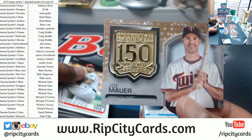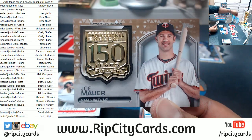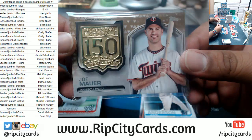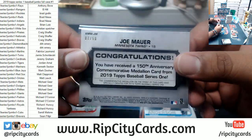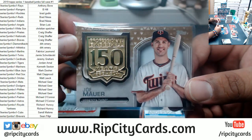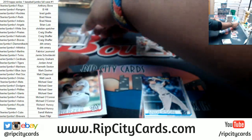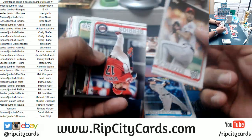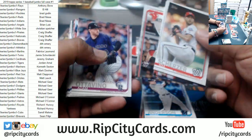2019. Well, Blob, I never said all that. I would never call him a bum. I just hate his guts because he's so dang good. Joe Mauro of the Twins, he's pretty good. To 50, the 150th medallion. Pretty cool looking card. Would have been nicer with some ink on it, too. Better random those.